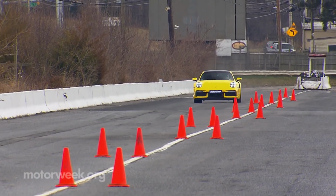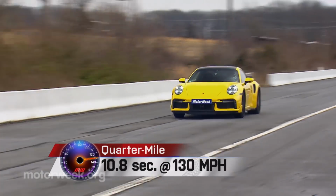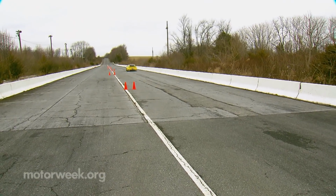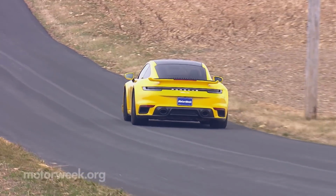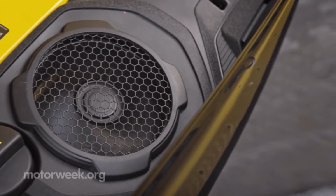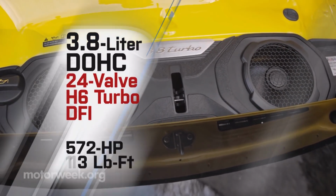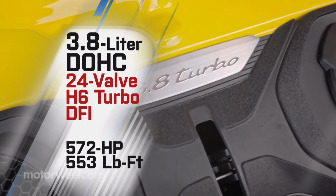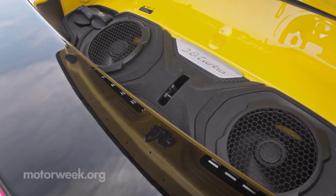It took only 10.8 seconds to clear the quarter mile, and your senses say you are indeed traveling at 130 miles per hour, yet stable as can be. That's just 3/10 slower than the Turbo S, and not bad considering it's working with about 70 less horsepower here, but with 32 more than the previous Turbo at 572. This twin-turbo 3.8-liter flat six cranks out 553 pound-feet of torque.